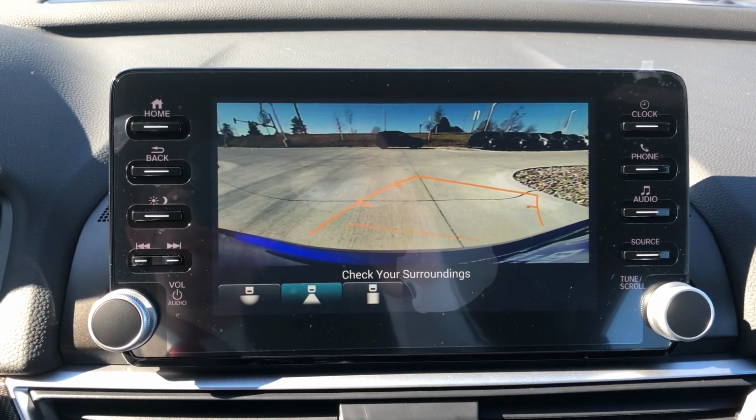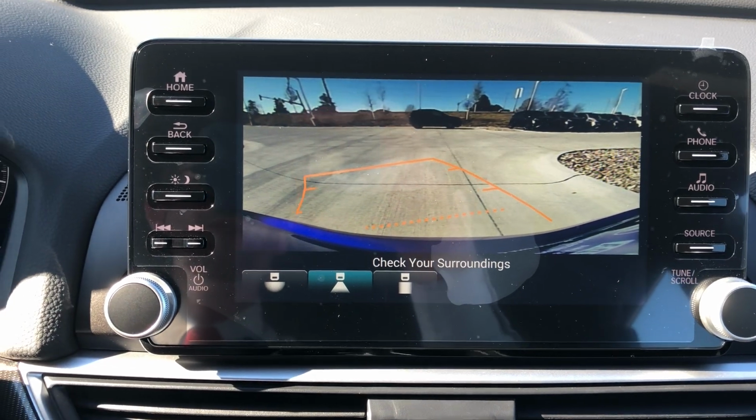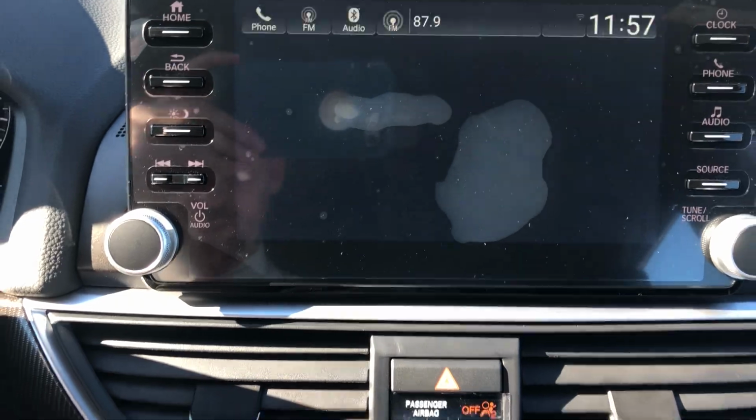Now, as you turn your wheel, the lines out there are going to change colors to let you know you're not aligned, and also guide you on how sharp you're turning, kind of guide you as you go.